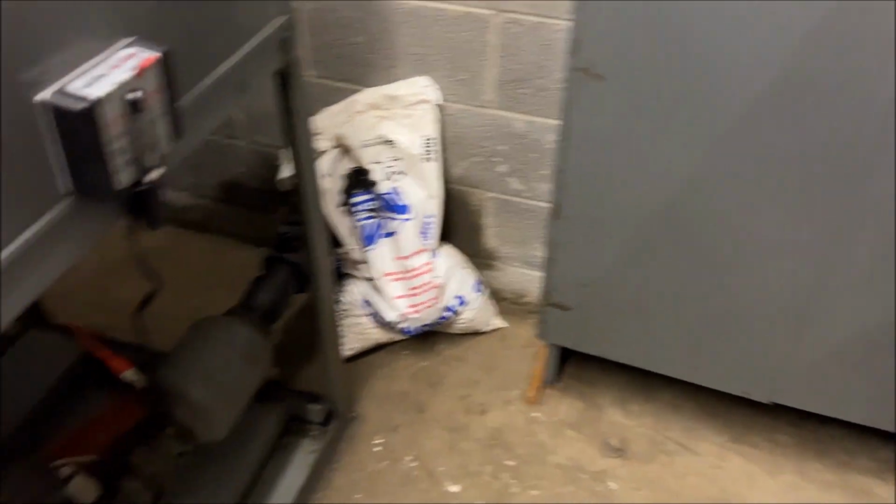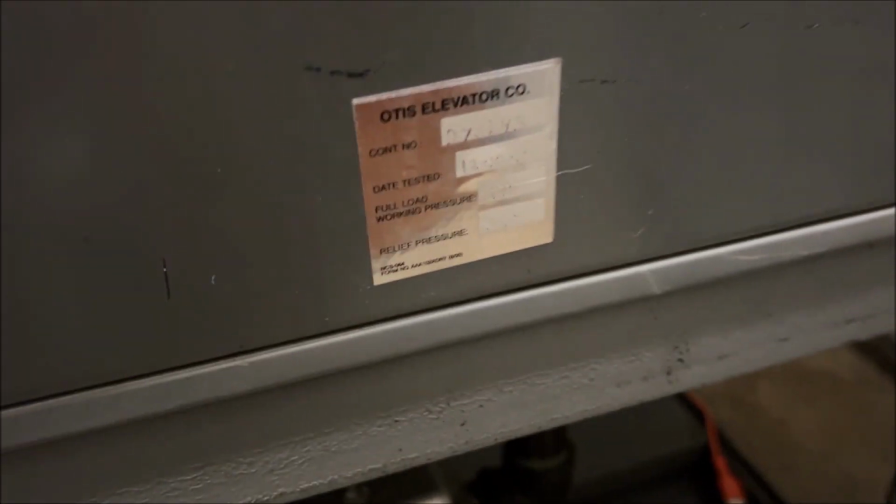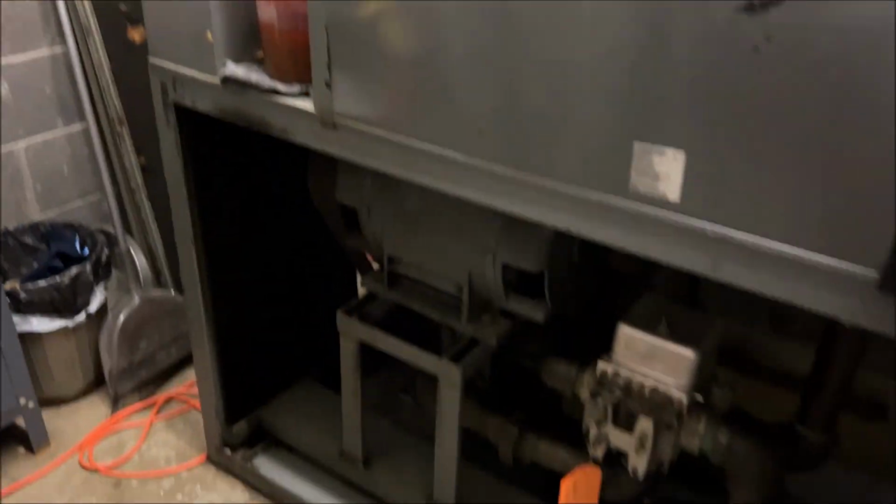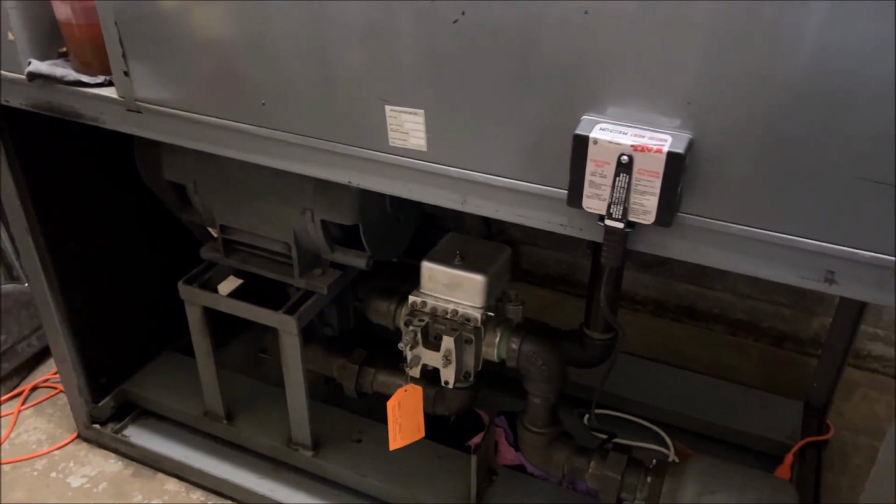It probably hasn't been inspected in a while, so I guess we'll send it up real quick. Don't know where the actual serial number plate is, but that's fine. We'll send this up 1-4. Appears to be relay controlled. Otis elevator apparently maintains this, or this might be an Otis in Enroll.